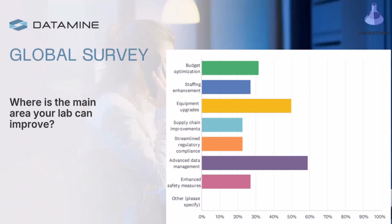There's probably nothing I'm going to show you in this survey that we haven't spoken about today, but it confirms that everyone's having the same problem. So what can we do about it? Here's where your main area is that your lab can improve: equipment upgrades, and then advanced data management. Some of this we need to drill down on, because what are they talking about when we say advanced data management? Is it AI? Is there anything else in that space you can think of?